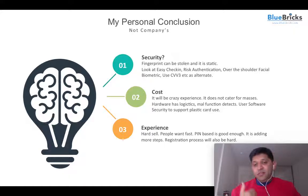Then hardware, it's a logistics nightmare. There can be a malfunction or defect, so you can have a little bit of problems over there. And then I think you can always look at complementing it with software with these plastic cards, so that you don't really add to it. So I think security can complement these kinds of payment systems instead of actually rolling out these biometric cards.